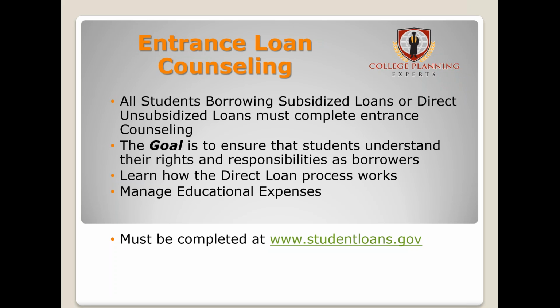Just follow the prompts. They're pretty simple, but these have to be done in order to sign off on the conditions on these loans so that the loan can get disbursed to the school. So we'll cover the logistics at the end. And then the goal, obviously, for this is that the student understands the rights and responsibilities for the loan and how the loans work. So that's pretty straightforward.